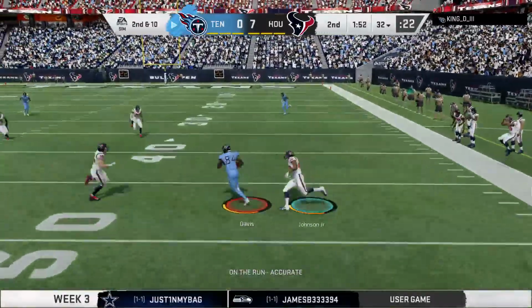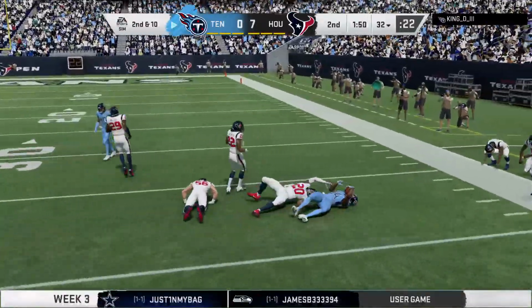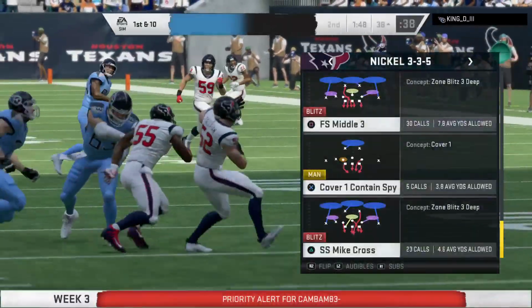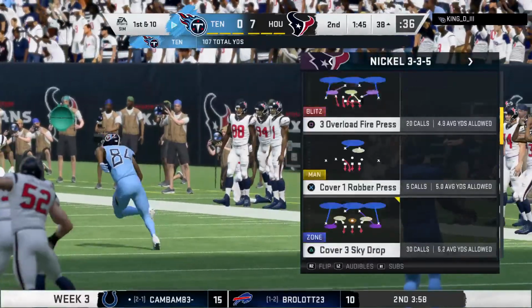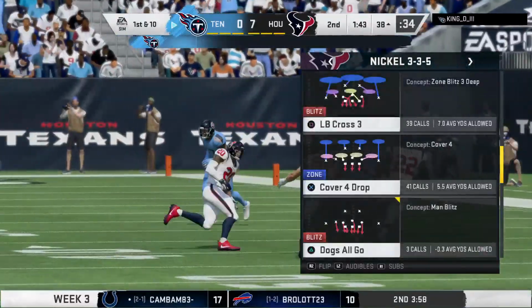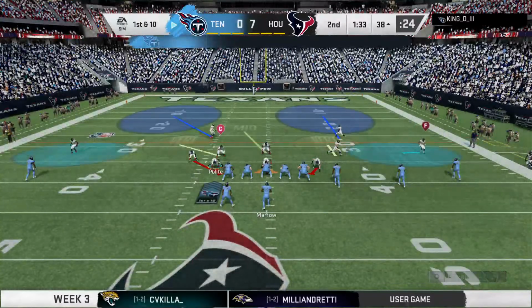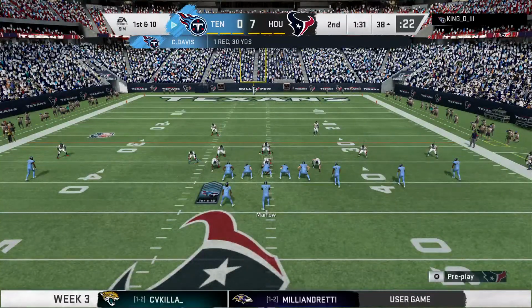Now this one complete to Corey Davis. And able to rip off a big chunk of yardage before being dropped inside the 40. Good yardage after the catch. Is that play good for 30 and a first? So how about that for a chain mover? They're all the way down inside the 40 now for 1st and 10.